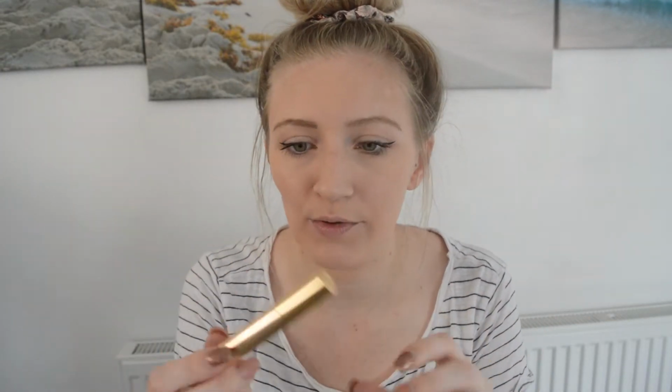But this is really good for brightening, and I never used to need it as much as I do now. So I love this. I'm probably almost out because I've been using it for a while, but I use this literally every day, couldn't live without it. And yeah, I've been really enjoying that lately.